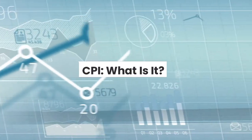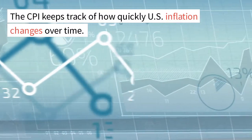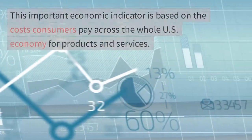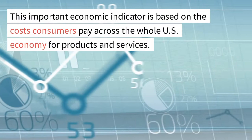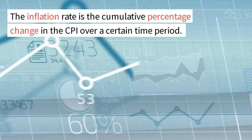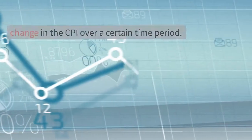CPI, what is it? The CPI keeps track of how quickly U.S. inflation changes over time. This important economic indicator is based on the costs consumers pay across the whole U.S. economy for products and services. The inflation rate is the cumulative percentage change in the CPI over a certain time period.